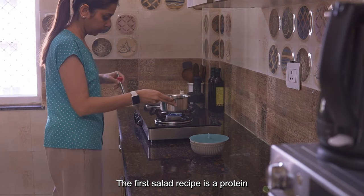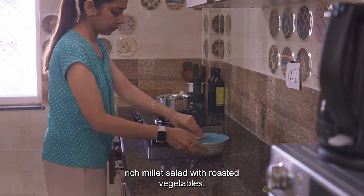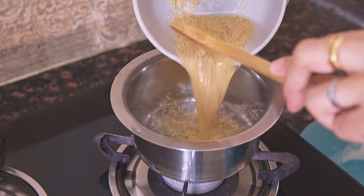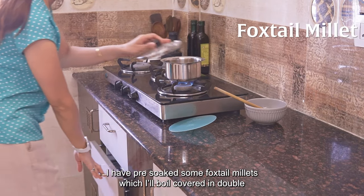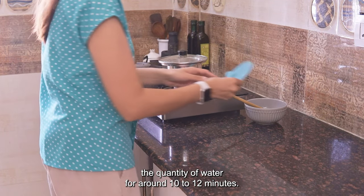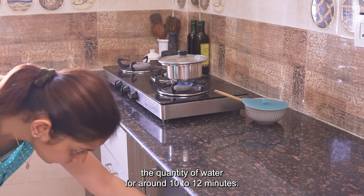The first salad recipe is a protein-rich millet salad with roasted vegetables. To begin with, I have pre-soaked some foxtail millets, which I'll boil covered in double the quantity of water for around 10 to 12 minutes.